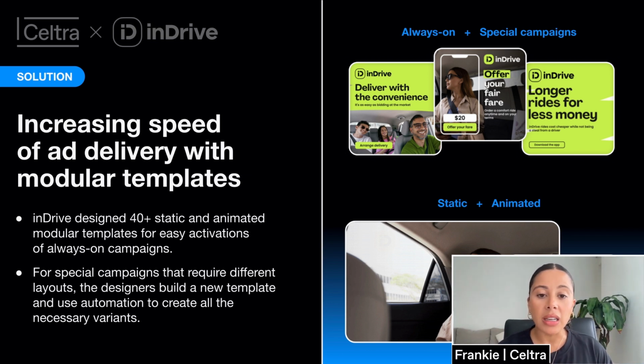And then for the special campaigns that required their own design outside of the always-on campaigns, designers would go in and build their bespoke design templates and then allow the automation to build out all of the necessary variants. This process meant that InDrive were no longer needed to produce creatives manually. They were able to enhance the variation experience by using the automation.